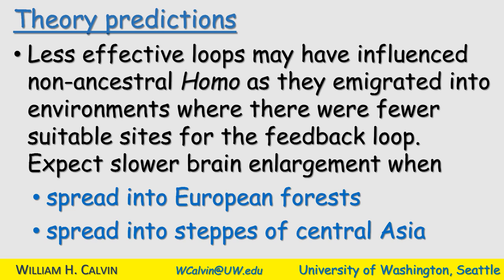Less effective loops. Well, the prediction of this theory is that less effective loops may have influenced the non-ancestral versions of the genus Homo, Neanderthals, Asian Homo erectus, as they immigrated into environments where there were fewer suitable sites for the feedback loop. So you really expect slower brain enlargement when the prehumans are spreading into European forests, or they're spreading into the steppes of Central Asia, where the apparent grassland is enormous compared to the size of any little auxiliary grassland that might happen on the fringes.